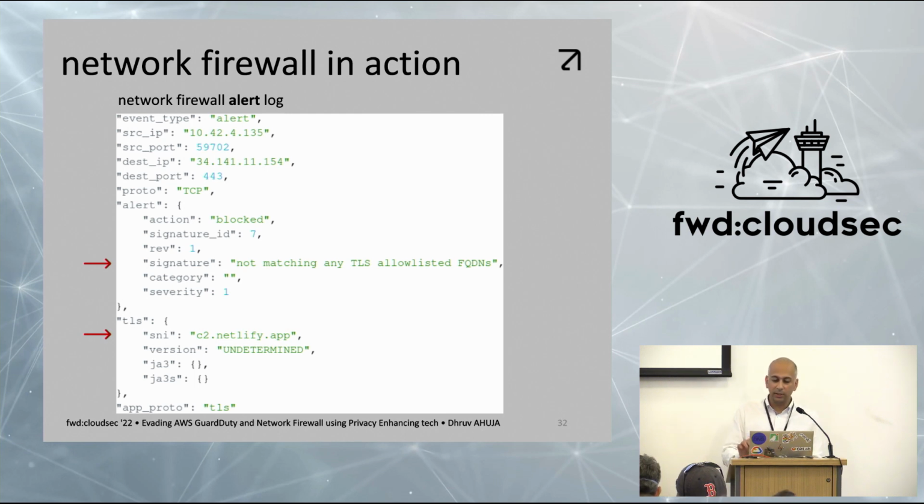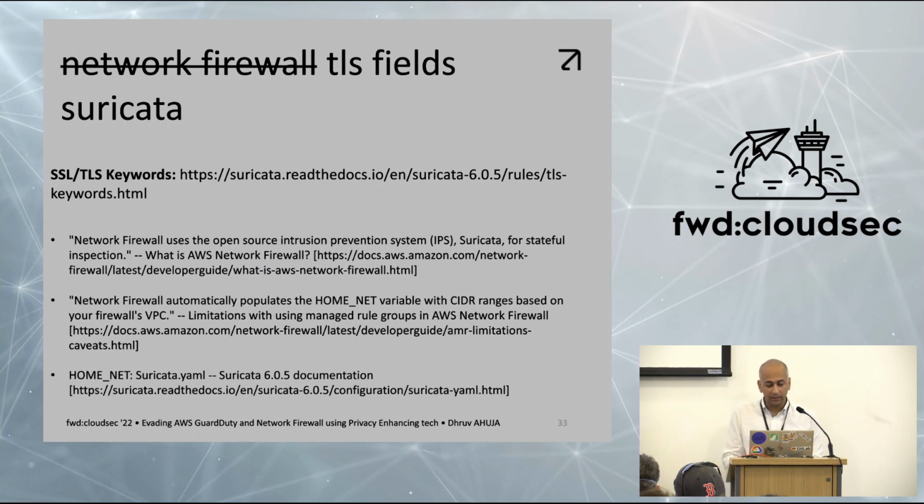This is a typical alert log from the network firewall. It says not matching any TLS allow listed FQDNs. TLS SNI was c2.netlify.app. AWS don't hide the fact that it's Suricata running under the hood. So if you really want to look at more details on what TLS fields it can tell you, just go to Suricata.